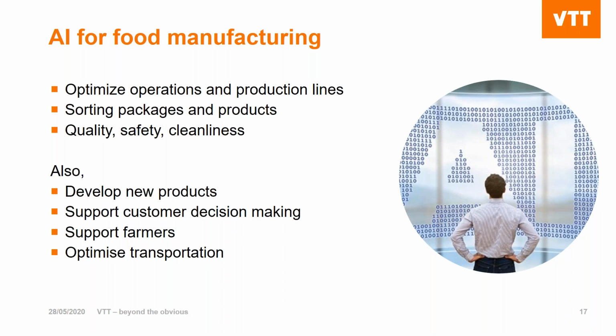So one can, for example, implement AI-based cameras to detect if employees are wearing proper costumes, or image solutions and different kinds of sensing technology to deliver data to machine learning to monitor, for example, food particles in the equipment so that one can clean them optimally.